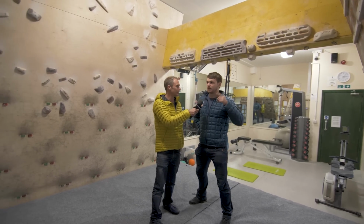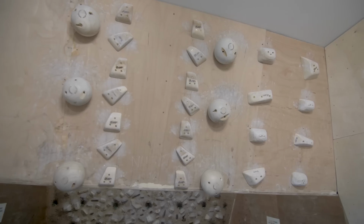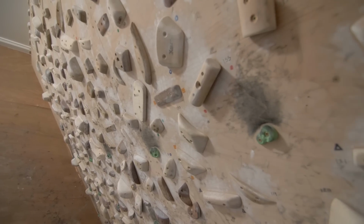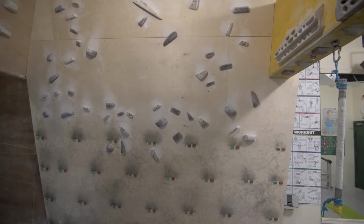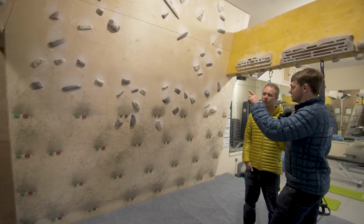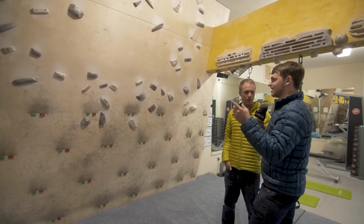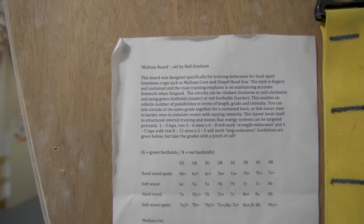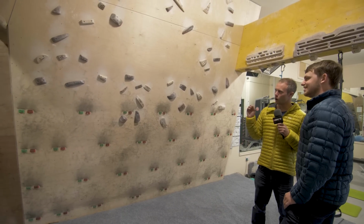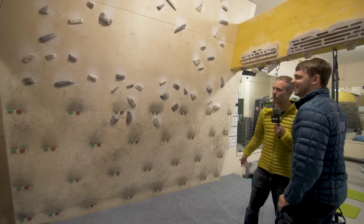So all based around the wooden kind of theme. So classic campus board, some big slopers, all that kind of stuff. Cheeky circuit board at the back, and then we've got Neil Gresham's Malham board here, which is an interesting activity. Essentially he's correlated a load of circuits to different grades at Malham. So if you do a certain type of circuit in a number of laps, you get an equivalent grade. As you'd expect from a Malham board, the holes are terrible, slippery, and the feet are upside down. Yeah, atrocious. Classic Malham there.